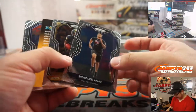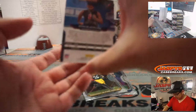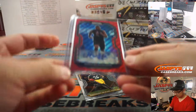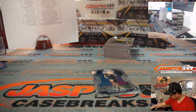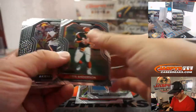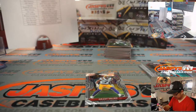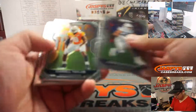Bradley Anthony McFarlane Jr. There's Ross to 149, Ross Blacklock for the Texans, our first autograph. Texans, that'll be for King D. There's Grant Delpit, Damon Arnette for my Raiders. We've got a Hyper Zach Baun to 175 for the Saints. That'll be for Chad. Should be one more auto out of here.